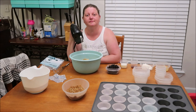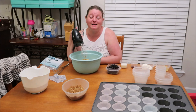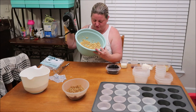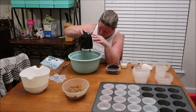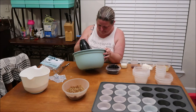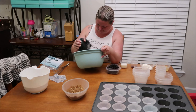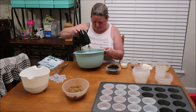I do not know how people do this without slinging food everywhere. And apparently my butter was not at room temperature, because it is not getting smooth and creamy right now. It's getting like giant balls. All right, let's keep going. Okay, so I got it pretty creamy. I think it's good now.